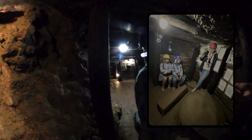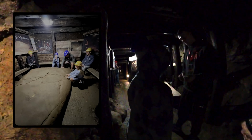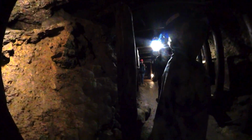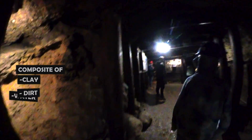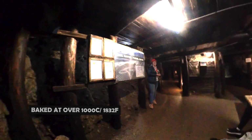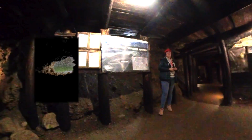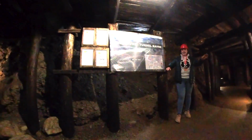As we will see, there are several artificially made ceramic rocks in here that are just full of mysteries. Some point in the direction of the pyramid, and another one has cracks in it that coincide with water running 22 meters below it, and they are all a composite of clay, dirt and water baked at over 1,000 degrees Celsius. The air is super fresh, and there's also water in here with some pretty astounding qualities. Let's meet our guide and let her tell us more of the details.